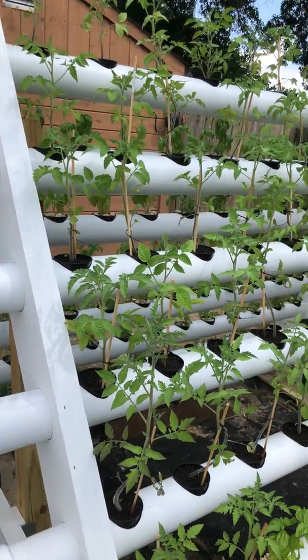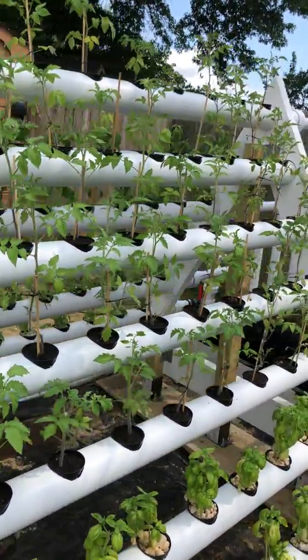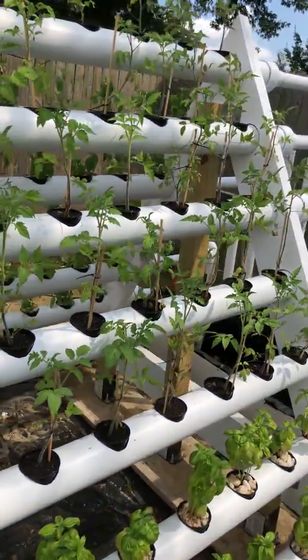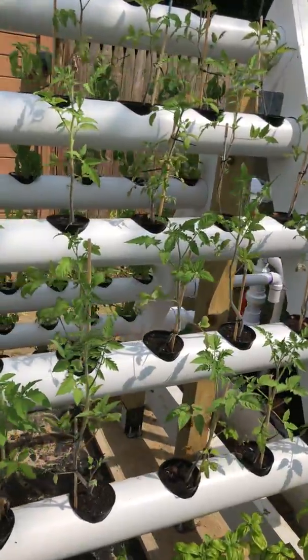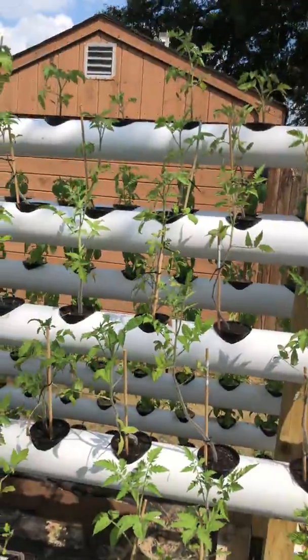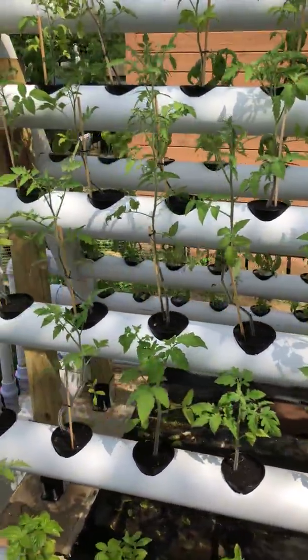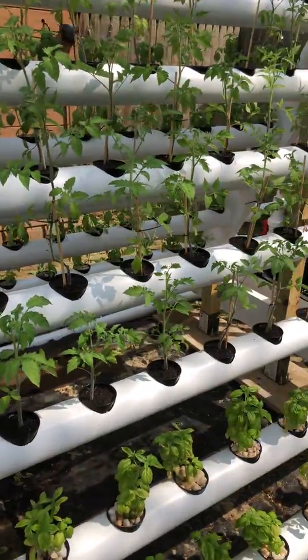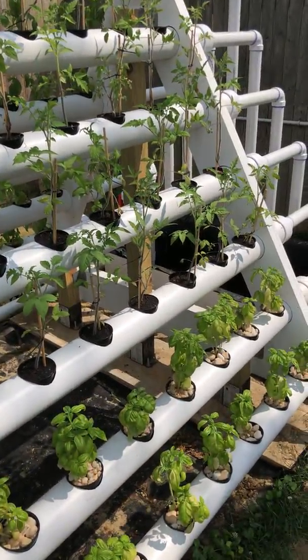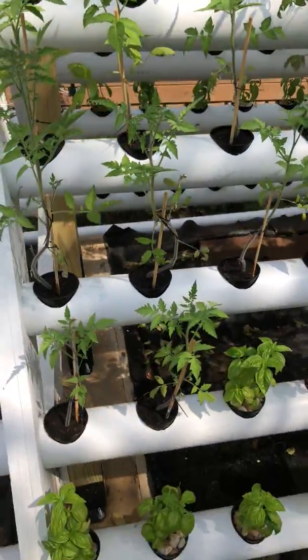So today is an update for July 4th, 2018. As many of you have been watching the several videos that have transpired, what you'll realize is these tomato plants are getting much bigger. They're getting much fuller. And they are definitely on the path to getting fruited.